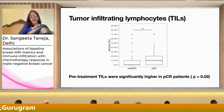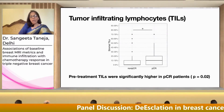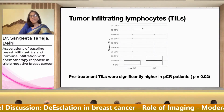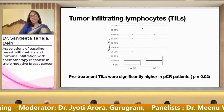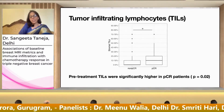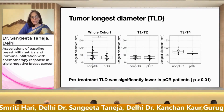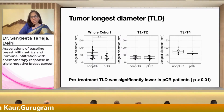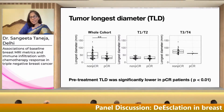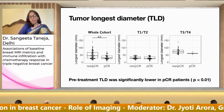What they found was that the pre-treatment TILs were significantly higher in the PCR patients. So all those patients in whose biopsy specimens the tumor-infiltrating lymphocytes were higher achieved a PCR. The pre-treatment TLD was significantly lower in the PCR patients, in the whole cohort as well as T1 and T2, whereas in the higher stages, the TLD was not significantly predictive of the response.